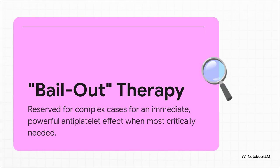Instead, it's found this new, vital role as a bailout therapy. It's the drug you save for the absolute toughest cases. We're talking about really complex procedures, where there's already a massive amount of clot, or when things suddenly start to go wrong on the table. It's the ultimate weapon you pull out when you need immediate, overwhelming, clot-stopping power, right now.